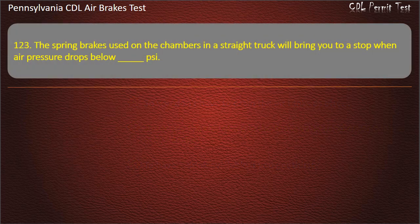Question 123. The spring brakes used on the chambers in a straight truck will bring you to a stop when air pressure drops below blank PSI. 20. 100. Answer. 20.